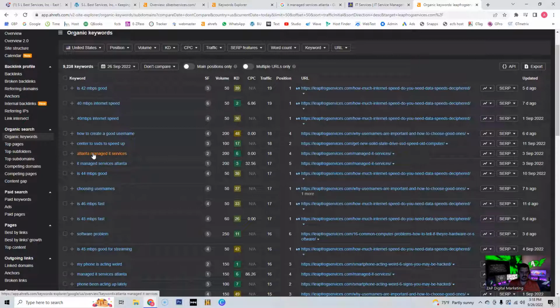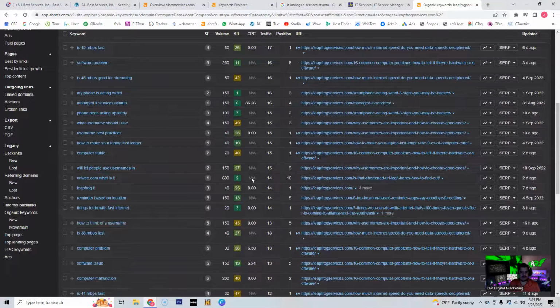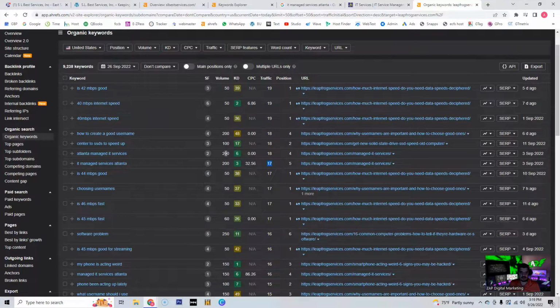So Atlanta managed IT services, 200 searches a month, difficulty 6. Because they're ranking number 4, they're getting 18 visits to their website. Those 18 visits are 18 possible clients that they are getting each month. On top of that, they're ranking for IT Managed Services Atlanta, the one that we were just looking at. Because they're ranking number 5, they get another 17 visits. That's 35 visits every month just there. And you get the point. You can target as many keywords as you want, as long as they have a high search volume and they're going to bring you value.